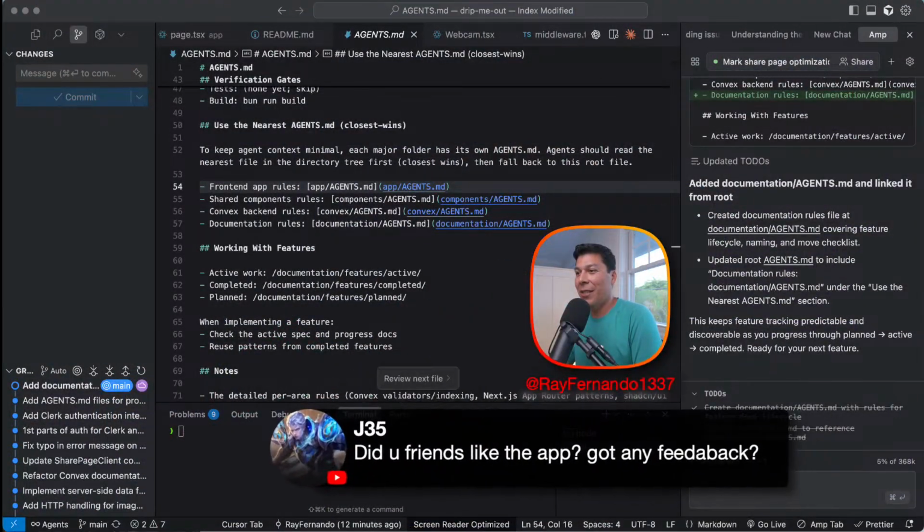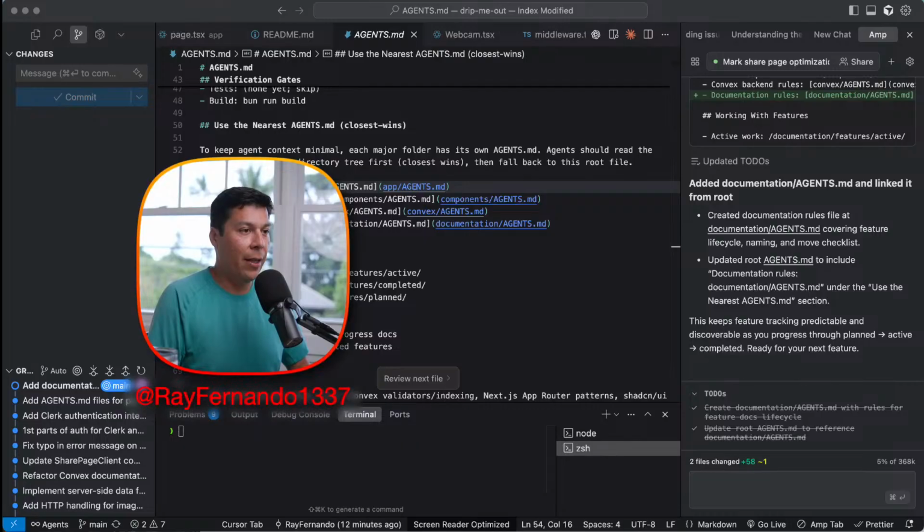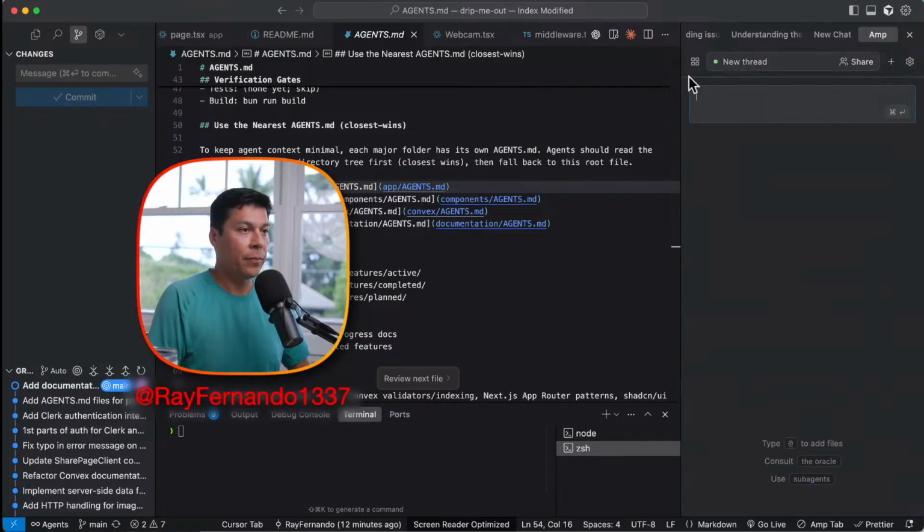Do you find friends in the app? You got any feedback? Yes, I do. I got some feedback, and I need to add the image uploader. So this is what we're going to add next. Now that I have all my documentation in place, let's go ahead and do that. All my documentation is in place. We're ready to ship. Let's go.